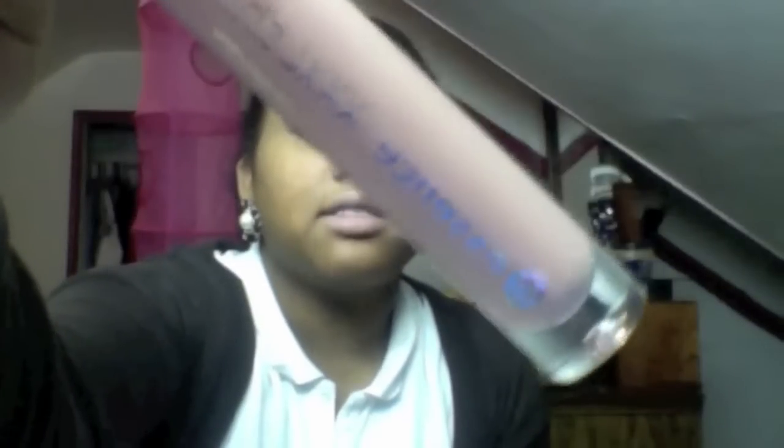I will link it below. It is the Essence XXL Shine Lip Gloss in Nude Candy, and the NYX Pumpkin Pie. And I'll just do a swatch for you guys. I'll link the video below, but that's the swatch. It's really the lightest pink that you can ever think of. Lightest beige-ish pink, creamish pink.